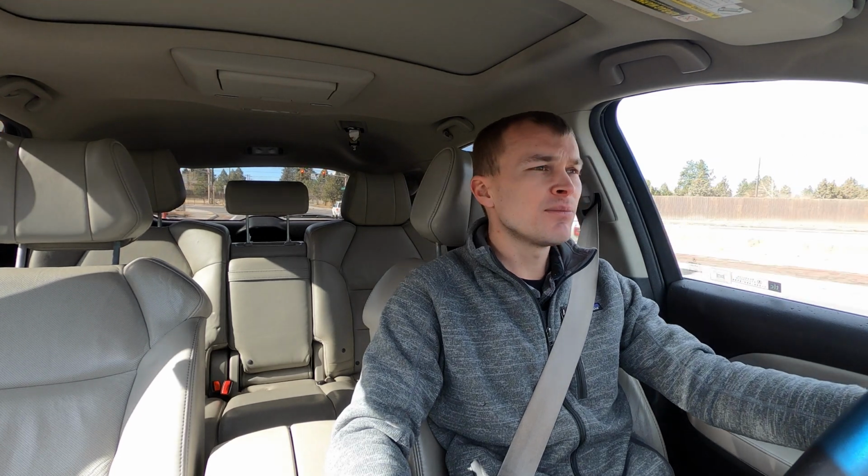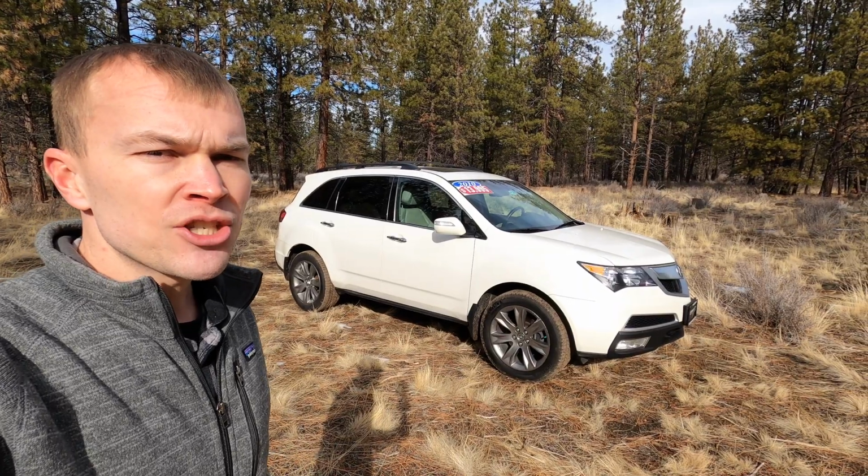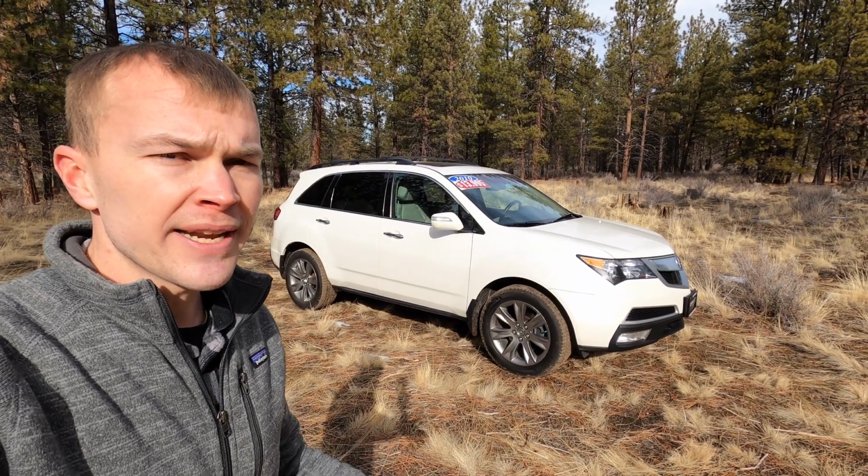So all around, the MDX is a pretty nice vehicle to drive. It's comfortable, it's got a ton of luxury and tech features, it's quick, it's fairly fuel efficient, and it's got pretty good overall tow capacity. I did mention it's not as exciting to drive or as luxurious to drive as some of the other options in its segment, but the fact that it's going to be more reliable long term may very well outweigh those other benefits.